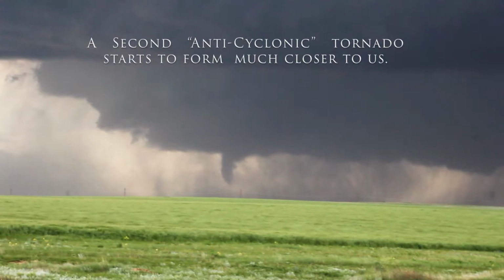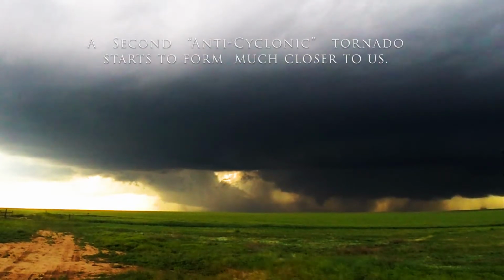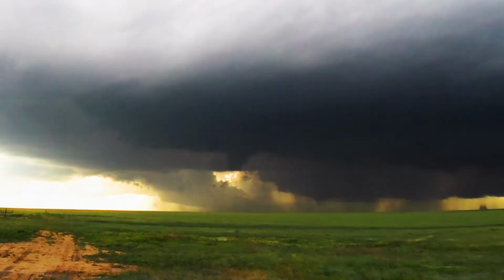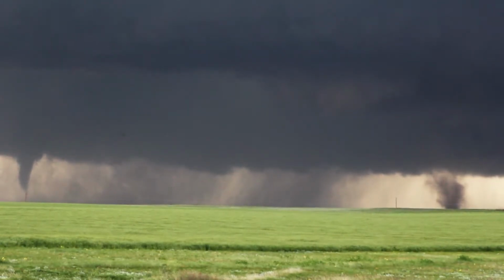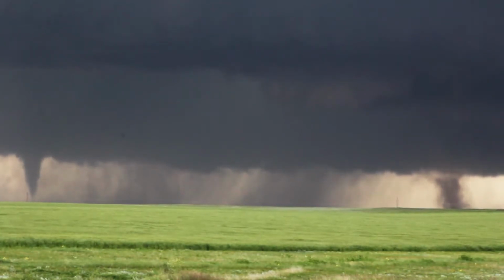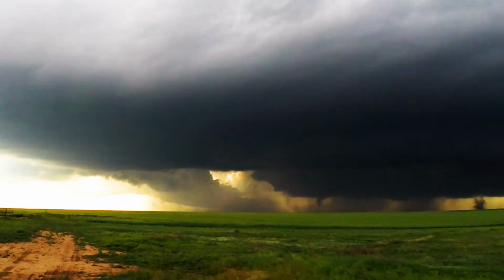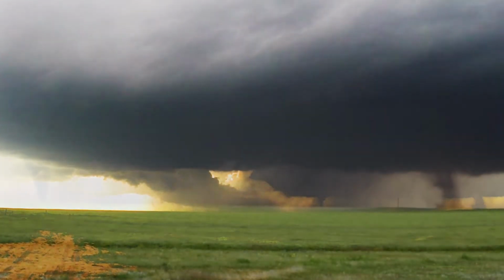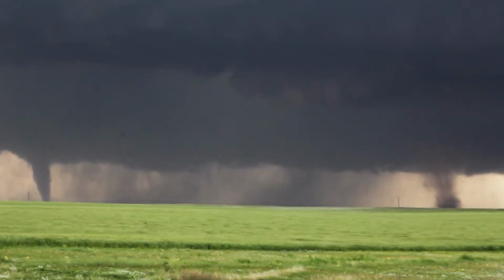Look at that! What? 2! What's that? That's not that bad though. I don't think I even have it on my camera here. Well, it's still like 6 miles away from us. It's just, the scale is just so crazy out here.